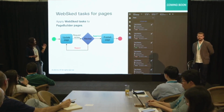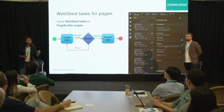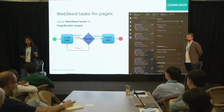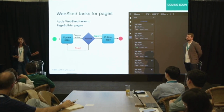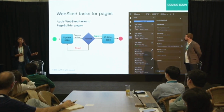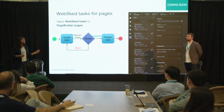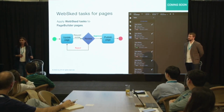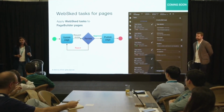So with WebSked tasks for pages in Page Builder Editor, you will be able to create and view tasks in Page Builder. That is a first, because as I said, till now, WebSked tasks were only tied to Composer and Photo Center. But now they're being taken to the world outside of content. And that is how we want to streamline our content process management.